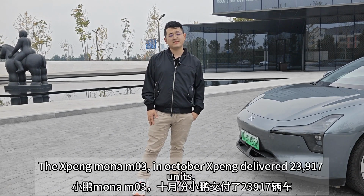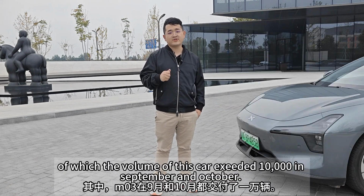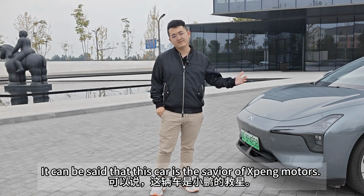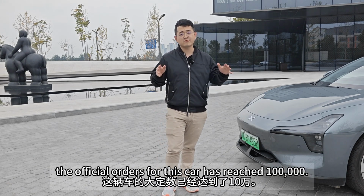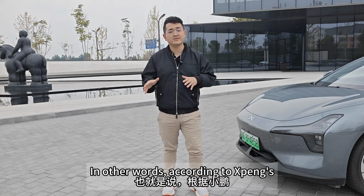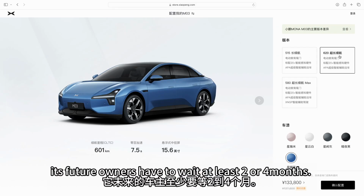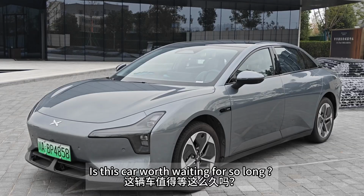In October, Xpeng delivered 23,970 units, of which the volume of this car exceeds 10,000 in September and October. It can be said that this car is the seventh year of Xpeng Motors. According to online information, the official orders for this car have reached 100,000. In other words, according to Xpeng's current production capacity, its future owners have to wait at least 2 or 4 months. So is this car worth waiting for so long?